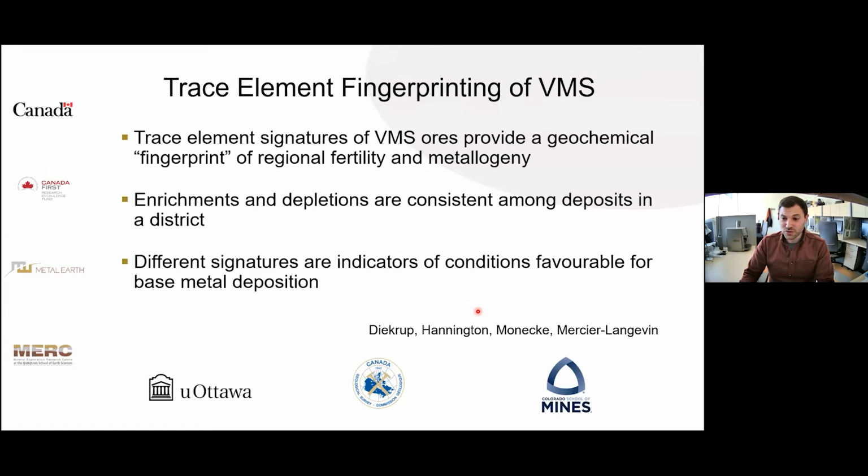The primary question we have in this project is what we can learn about regional fertility and metallogeny from trace element fingerprinting of VMS ore. And this question ties directly into the craton and transect work that we heard about earlier in the week. And I'll give some context about that connection shortly. There are two underlying concepts that needed to be tested.